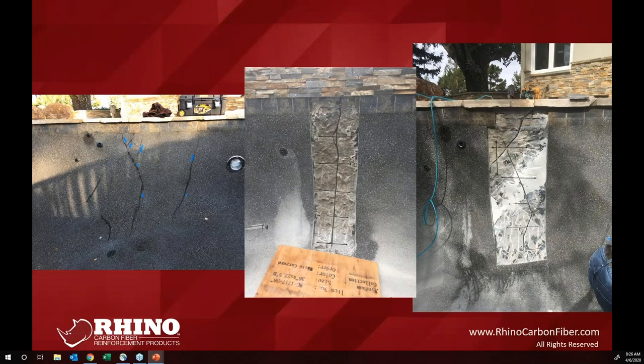Yeah, right there. This one? Yeah. Okay. So if you shoot it into these cracks, and then you put the crack lock in there, and then you shoot it over the crack itself, on your ambient temperatures, it doesn't really sag that much.